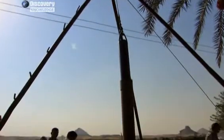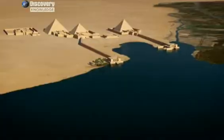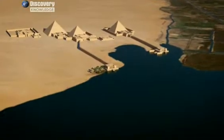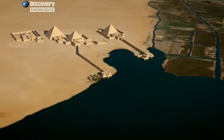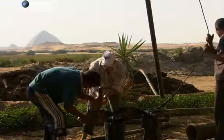Dr. Hassan selects a location where he believes a lake existed during the Old Kingdom. One deep enough to serve as a harbor for the pyramids. If we assume that there is a harbor and boats come in, it cannot be shallow. It has to be deep water.